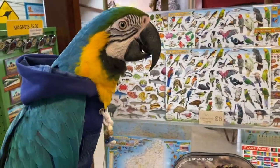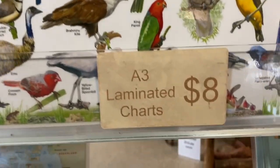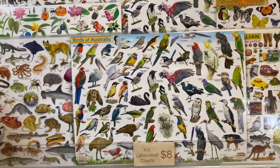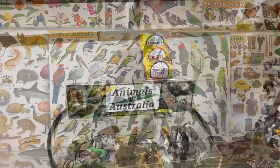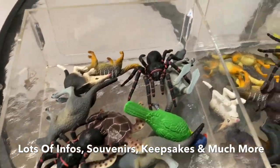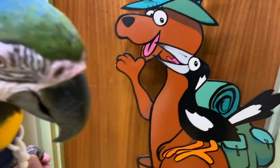So look at that, Bubba Cyan. It's a laminated chart, it's only $8, so I'm getting one. It's called Birds of Australia. There you go. Look at that, animals, eh? Look at the animals of Australia. Some toys in here. Kangaroo. Look at that.